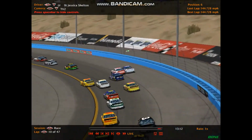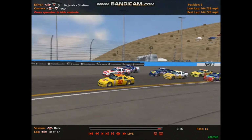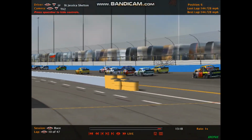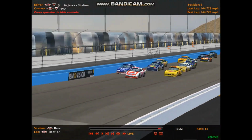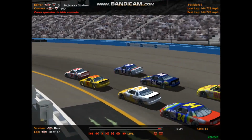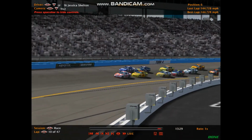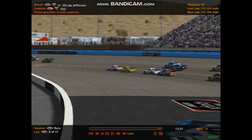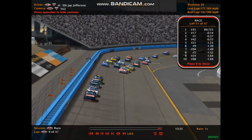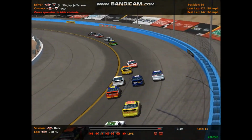And as you see, oh, Jay Jefferson, don't do it! He almost Kevin LePage right into all those cars coming off pit road. And now he decides to pick on Quentin Moore in the 21 car as he tries to get by Shelton here. Jefferson right now obviously running 39th at the moment. Let's see how many laps down he is. He is 2 laps down in 39th position.